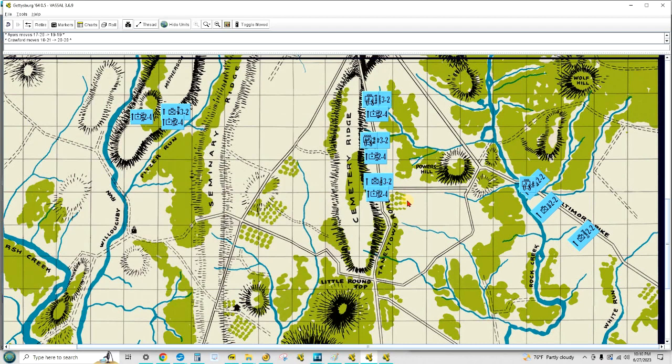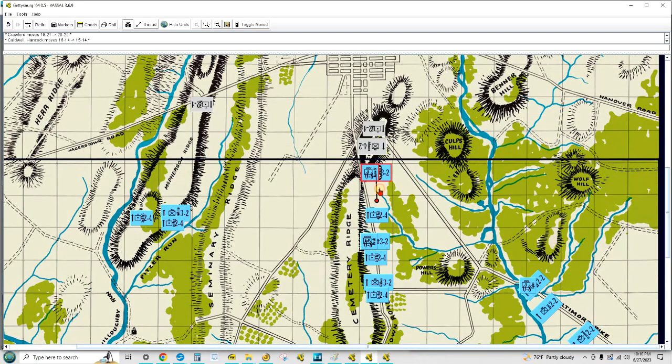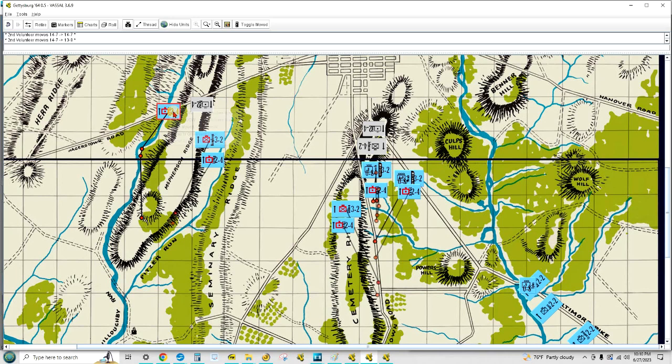Confederates? We have 10 a.m. Okay, we got another couple hours. So we're going to go 2. Two. And then 1, 2, and then 1, 2, 3, 4. We'll swing around, and then we'll go 1, 2. Wait. 1, 2. 1, 2. 1, 2.